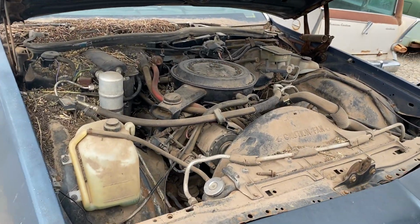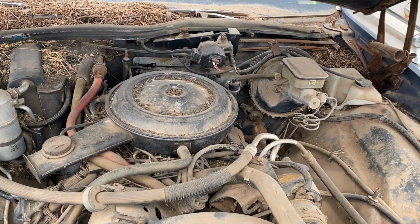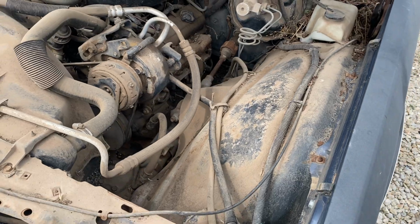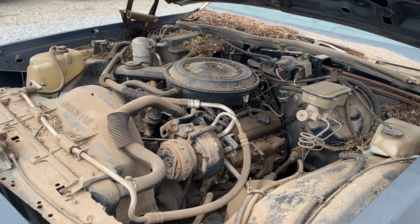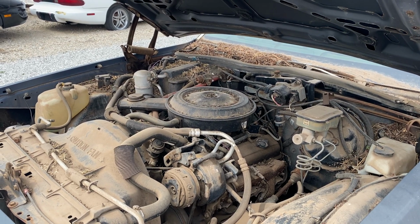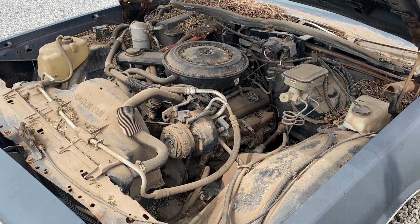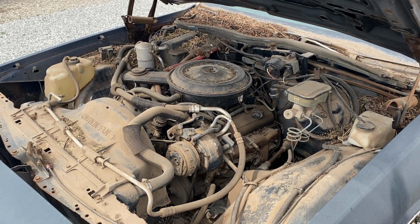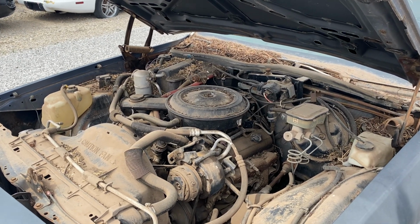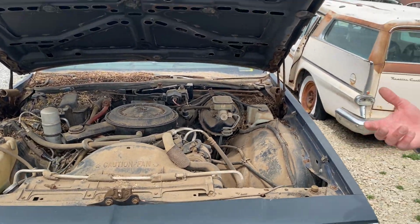Under here, other than the leaves and the dirt and the trash and everything that blew in, once again, just a complete, unmolested, basic 84 Impala. Small block Chevy, steering, brakes, air. Nothing been touched, nothing been taken apart, just about as original as they come. They pulled the battery out of it, looks like when they parked it, and nothing else has been touched since then. Overflow tank still there, washer tank still there, just literally exactly as they shut the key off in this thing almost 20 years ago.